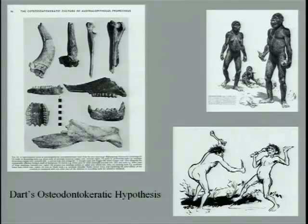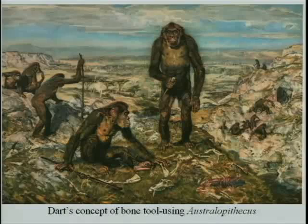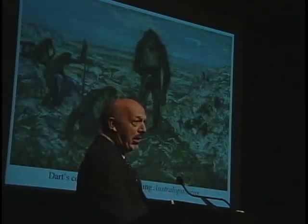Now, we know this today not to be correct. These so-called bone tools were accumulated by hyenas and porcupines. Australopithecus had nothing to do with it. But it was very dramatic at the time. Here's another picture by the Czech artist Burian, showing Australopithecus with a bone dagger there, and erroneously put into a big open landscape. We know, too, from current research that that was incorrect. Australopithecus lived in a more forested environment. Now, if you put suits on these Australopithecines, there they are.